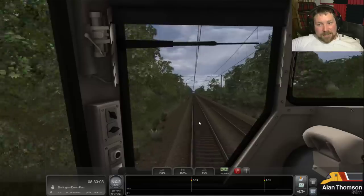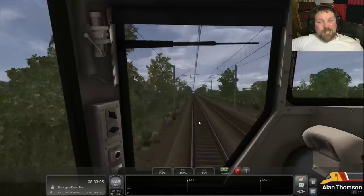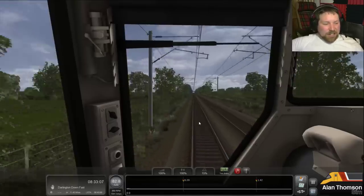This, I was itching to get back in here and drive this. Itching.